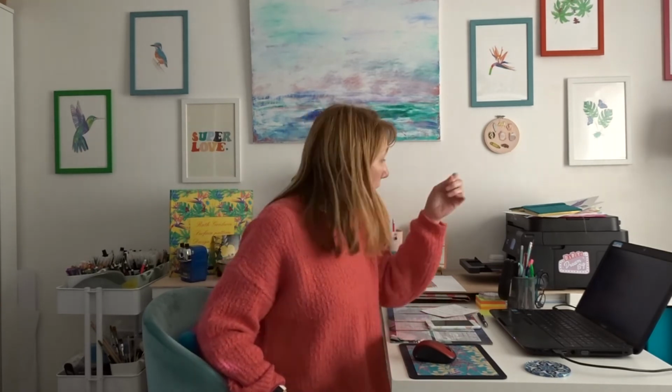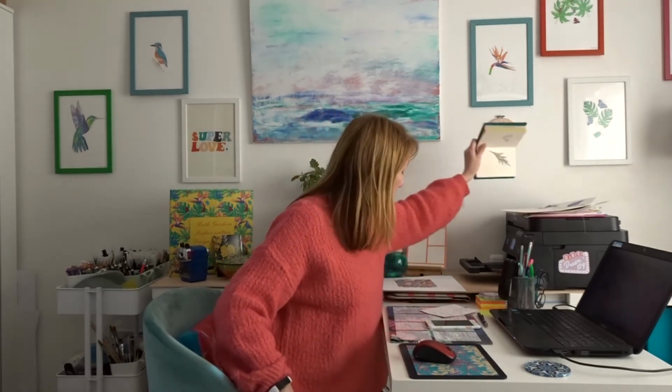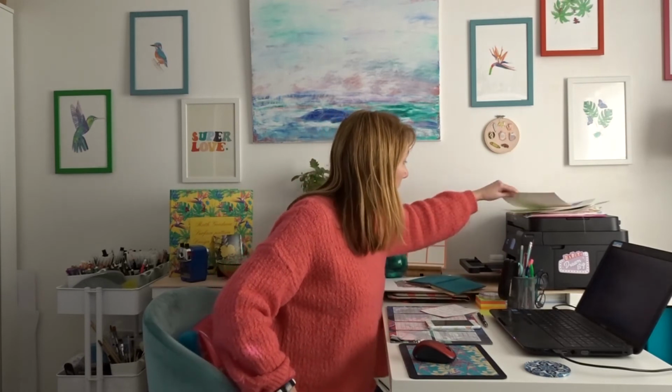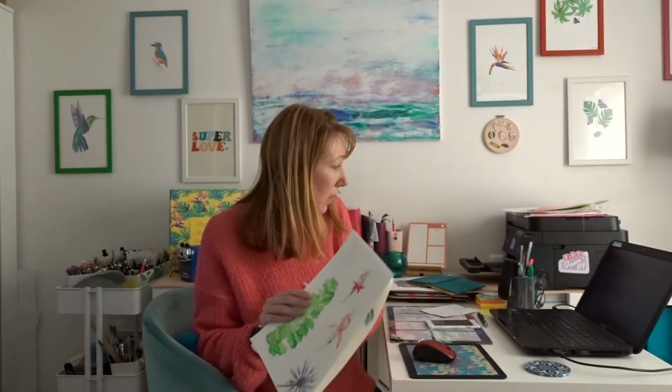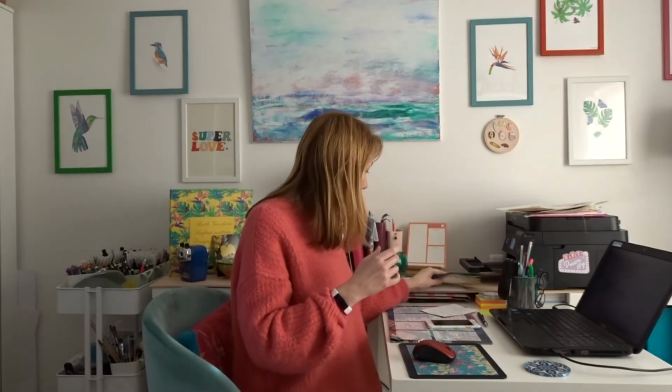Hello, so it's now the afternoon, it's nearly 2:30. I had a bit of a change of plan today, so I've got the sea hollies erased. So this one and this one down here, I got those erased this morning. Then I started my Amaryllis pattern.